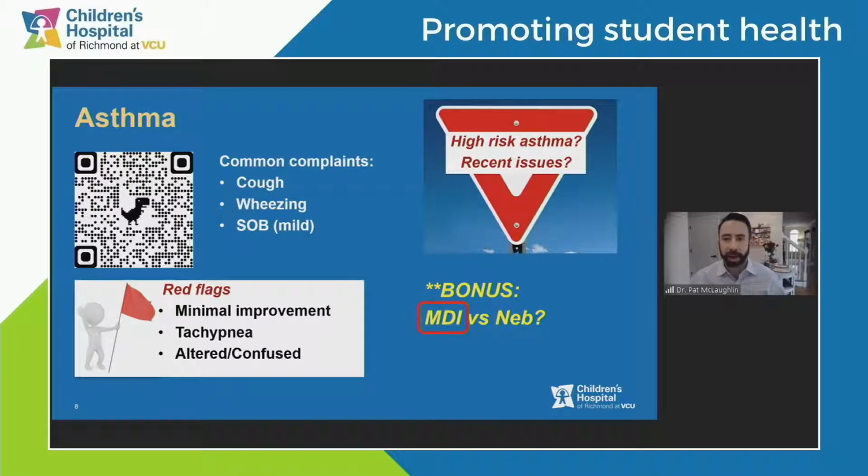Hopefully you guessed an MDI. So you're probably wondering, well, the nebulizer, that's what you do in the emergency room, isn't it? It's a giant fancy machine. It blows albuterol everywhere. Well, I'll tell you what, it's the least effective way to give albuterol. When you see it flying everywhere, that's the problem. It flies everywhere. It's attached to a water molecule, and that water molecule goes all over the room.